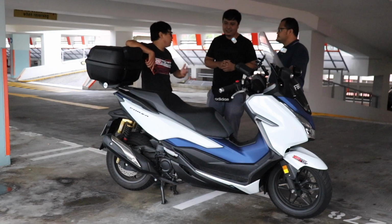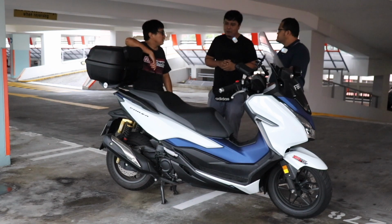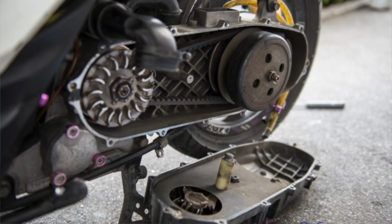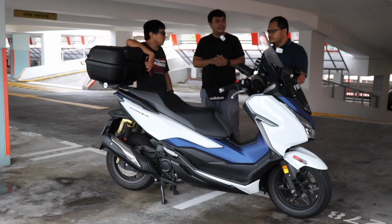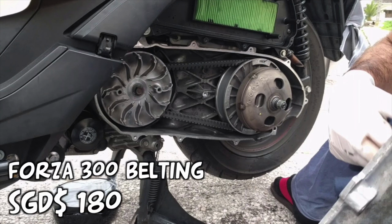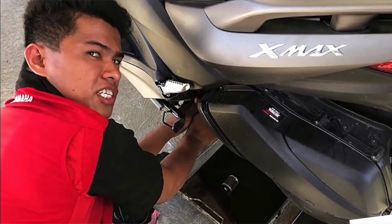What about the belting? Is it on the high side also? I think it's quite reasonable lah. Compared to the SYM Joymax 300i I rode before, the belting already cost me $300+ in total. This one I checked, I haven't needed to change it. I checked, it's about 180 for one set of belting and rollers, everything. Okay. So it's not as cheap as XMAX servicing, but it's still not so bad.